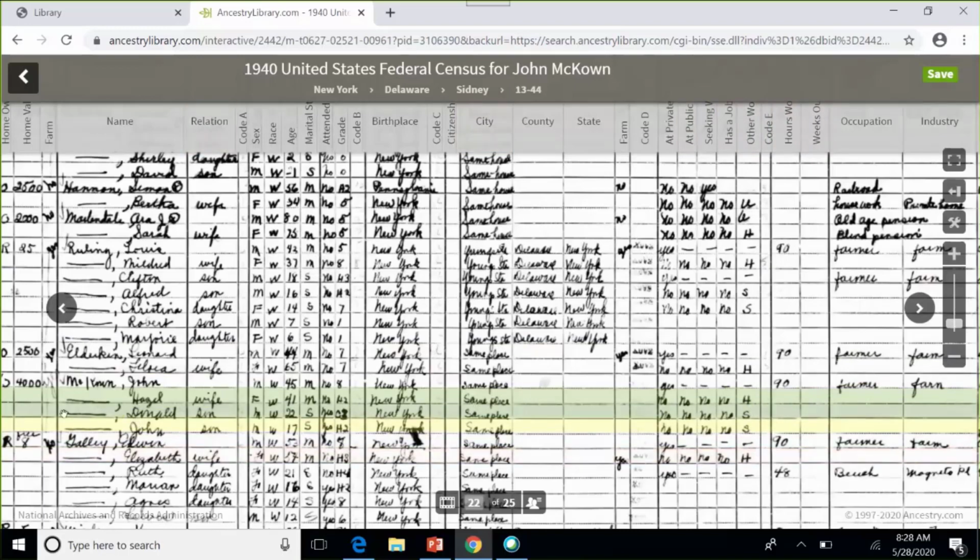When we look, we can see that John is living with Donald, who is a brother, Hazel, who would be his mother, and John, who would be his father. And we can see that Hazel has completed a second year of high school. His father, John, only went to the 8th grade. And Donald lists a C under education, meaning college. The number is a little blurry, but I believe that is a 3, third year of college.